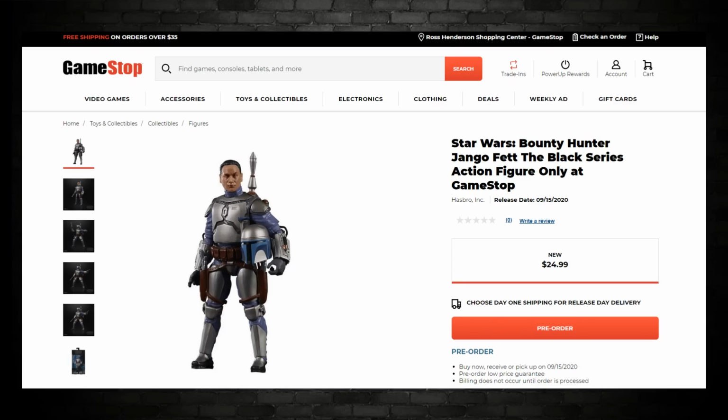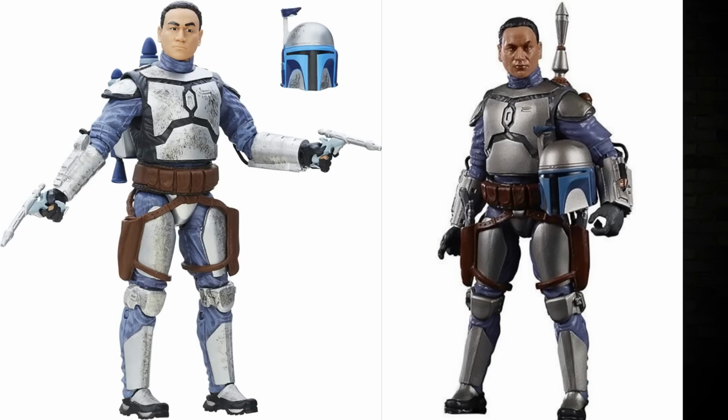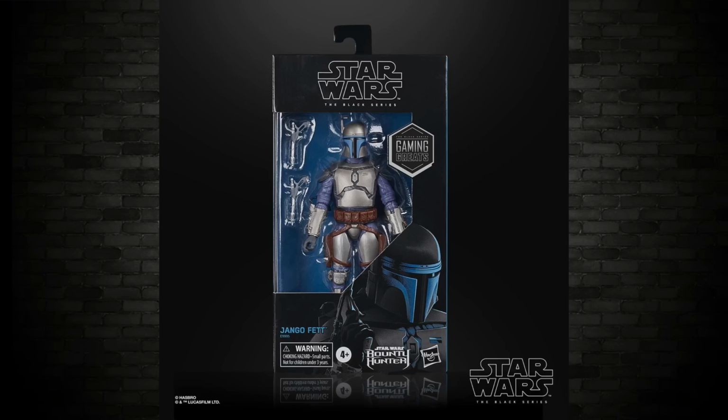Last time they brought out 4. Are they going to bring out 4 again? There's 3. 1 confirmed we've got pictures of. It's already listed on GameStop's website for $24.99. It is available the 15th of September. In cross comparison, they look pretty awesome from what he was to what he is now, 4 years later. I'm excited by this figure. I hope you are too. Excellent stuff. Jango Fett. Wow.